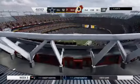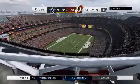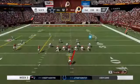Now, those linemen, of course, can't be more than a yard downfield when a pass is thrown, and they might have been able to call that on a couple of guys there.